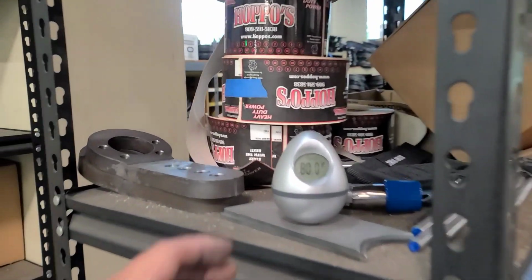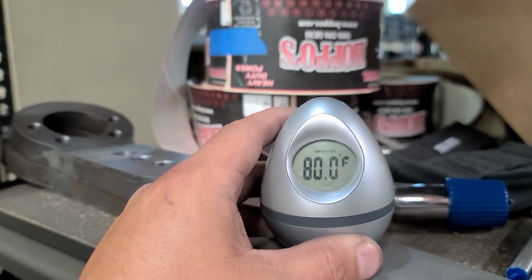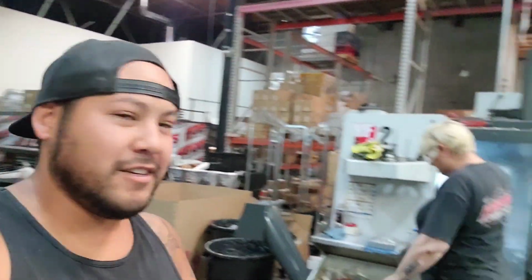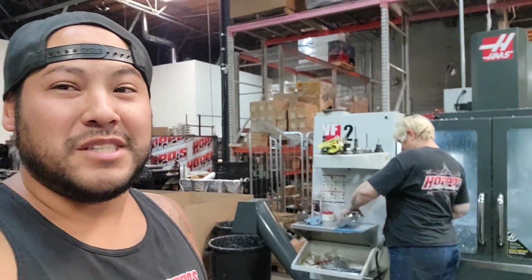So look at that, it's 7 in the morning and it's reading 80 degrees inside the shop already. Yesterday we officially ended our day right around 98 degrees. It was hot, right? It was a hot one.